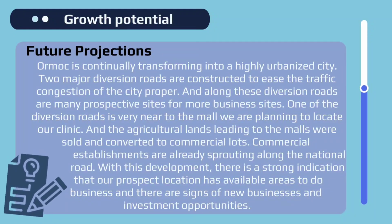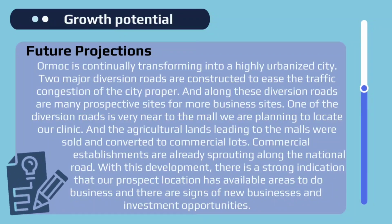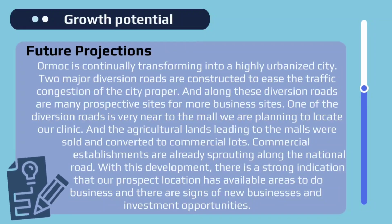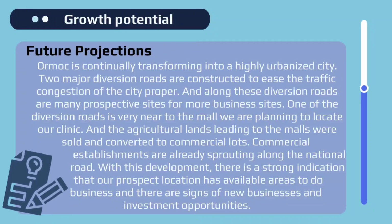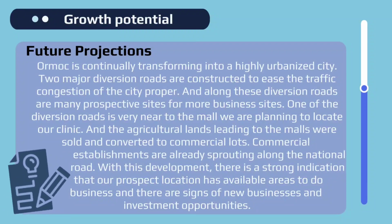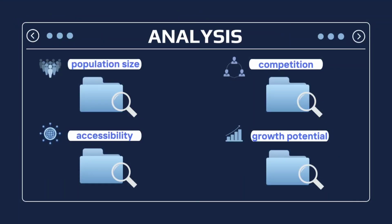And the agricultural lands leading to the malls were sold and converted to commercial lots. Commercial establishments are already sprouting along the national road. With this development, there is a strong indication that our prospect location has available areas to do business, and there are signs of new businesses and investment opportunities. Let us now go over the first location's analysis.